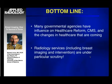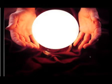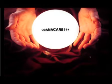We have got a lot of problems in terms of the government interference with our business. Next slide comes up here. The bottom line is many governmental agencies have a great influence on healthcare reform, on CMS, and all the changes in healthcare that are coming down the line. Radiology services, including breast imaging and intervention, are under particular scrutiny because we are thought to be specialists who are somehow grossly overpaid for what we do. So we have a real identity problem.